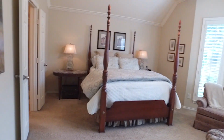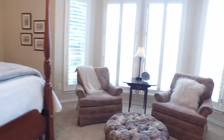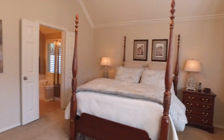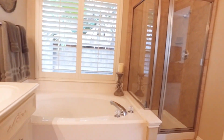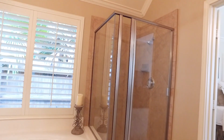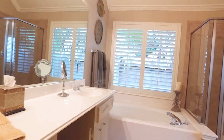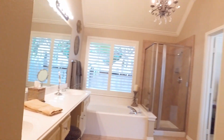The master is beautiful, with a bay window, vaulted ceilings, and a separate sitting area. Enjoy all this space to really call your own, a room for you to relax and get away from it all. With carpet in the bedrooms, your very own beautiful, relaxing bathroom with ceramic tile flooring, a separate shower, and a garden tub. Enjoy all the counter space, the cabinets, and privacy with tall ceilings and crown moldings.